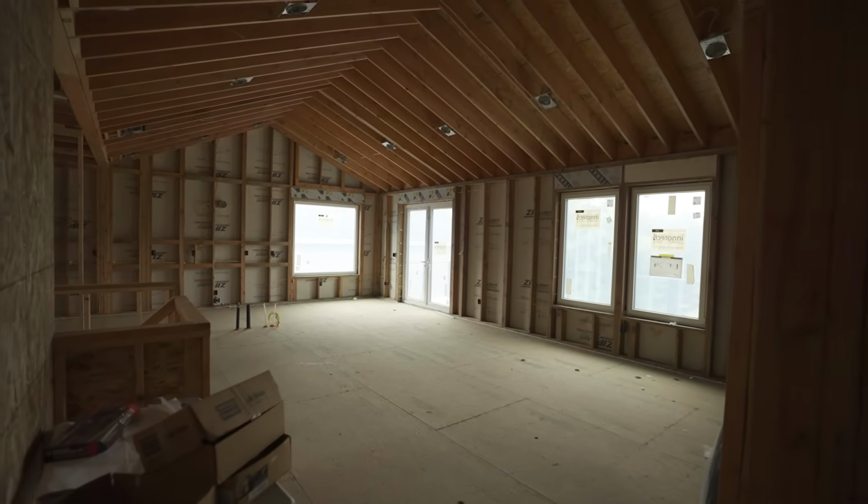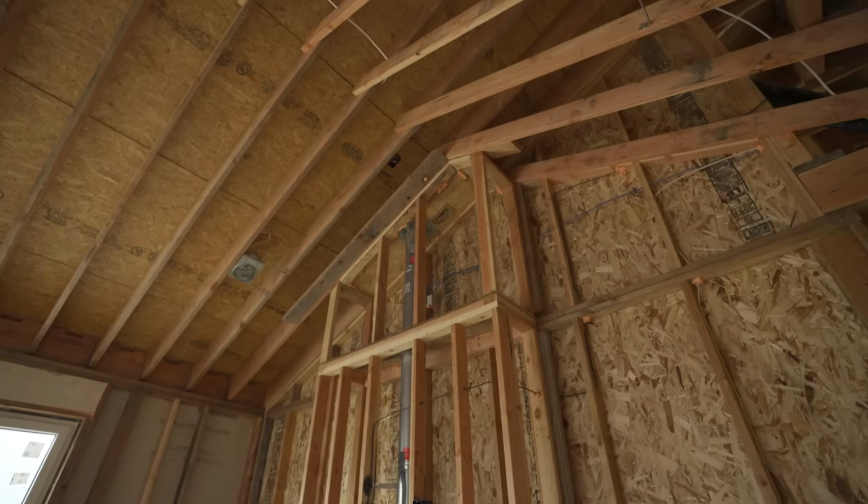All right, so Tim, what is up with all the shear walls everywhere?